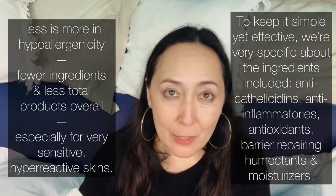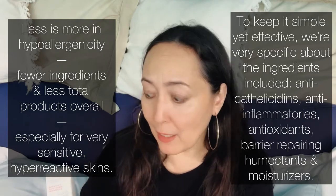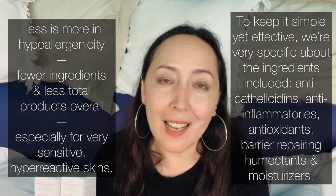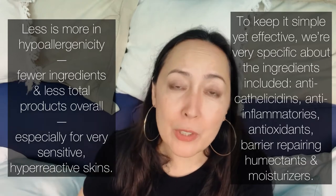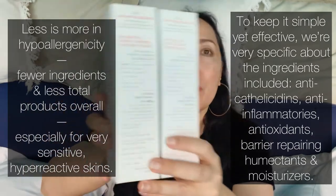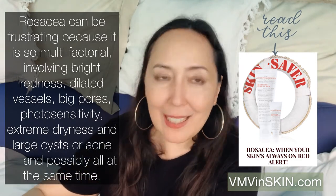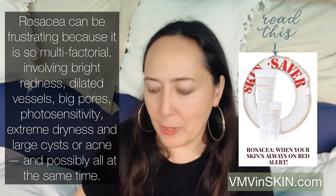The line consists of, and I'll get into these individually later, the line is simple. It's got a few products only because this is key to hypoallergenicity to begin with, but certainly more so for very sensitive or hyperreactive skin conditions. So we have a cleanser, Deeply Soothing Cleansing Cream, the Daily Calming Moisturizer, Calm the Heck Down Balm, and Spot Corrector. Because rosacea is an interesting condition in that it's usually very, very dry, but also sometimes has acne or papules, bumps associated with it.